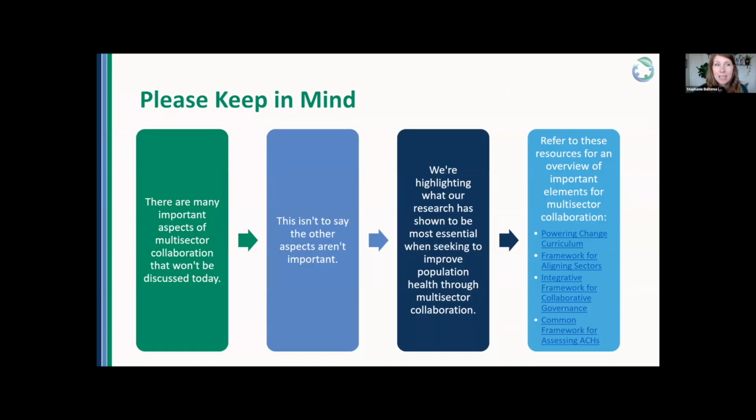I do want to ask y'all to keep in mind a couple of really important notes. As we just saw, there are all of these super important aspects of multi-sector collaboration that we're not going to be discussing today. We're not even going to touch on them. That doesn't mean that they're not important. They're super important, but there's just so much. And so what we're trying to do is to highlight what our research has shown to be the most essential things when you're seeking to improve population health through multi-sector collaboration.